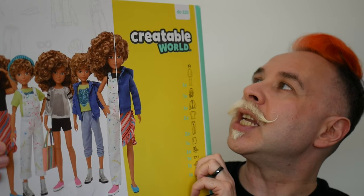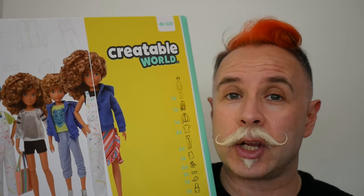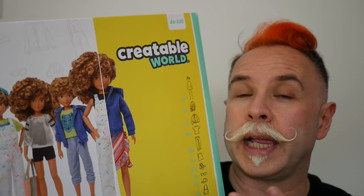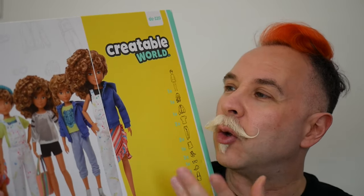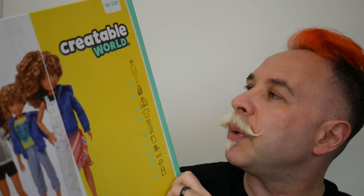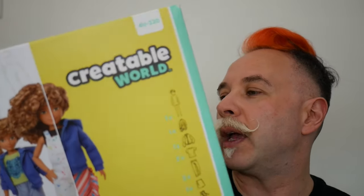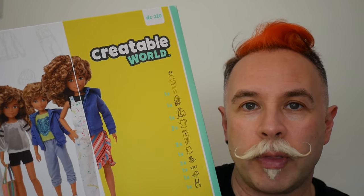So this is a Creatable World doll. And I do have one, from the box which Kim had sent me. So I kind of know what the dolls are like, but I've never unboxed one in its original form. Also this one is going to have the wig and everything with it, so we get to see what that's like, and it's probably not going to be great. But it'll be nice to see the doll in its box with all of the stuff that it comes with. The clothes on these are really nice, and they do fit a variety of dolls. Let's open this doll and see what we think of them.